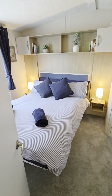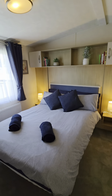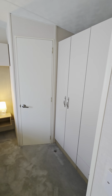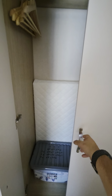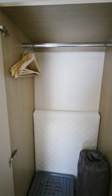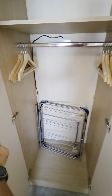Into the master bedroom. So a nice sized room. With some of the caravans you literally can't move either side of the bed. Sometimes the beds are even up against the wall. This one isn't the case. It's quite wide, as you can see, so it comes with double wardrobes. Again, those little extra touches. We've got a travel cot mattress, cot bedding in there, various hangers as well. This side, more hangers and a clothes rack.